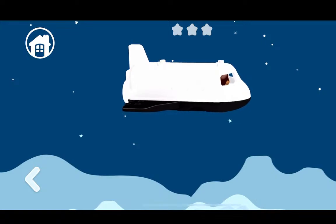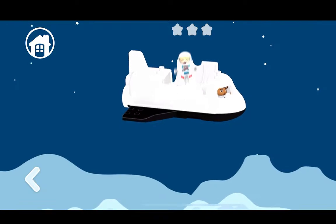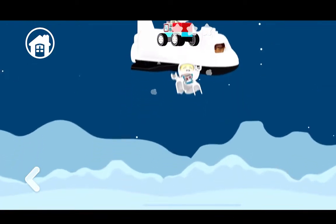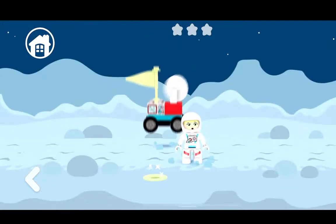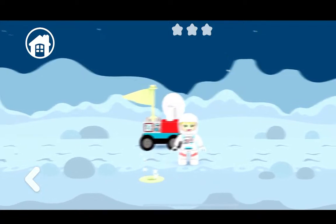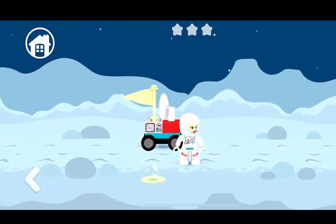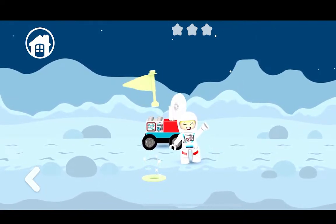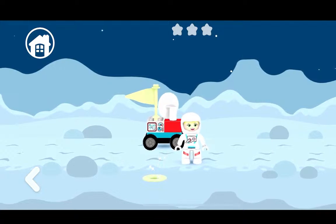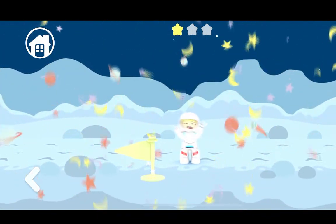Now let's land on the moon. Okay. One astronaut and moon rover need to put the flags by color in the desired holes. Look, light green flags and light green holes. Take it. Super. Go.